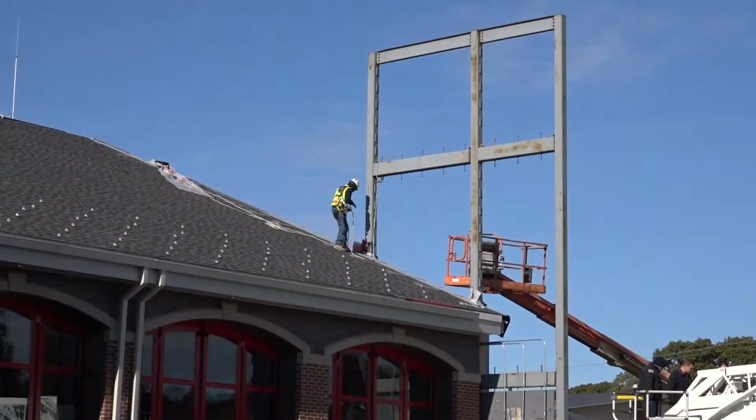Well, phase one's completed, so we still have a little more work to do, or a lot more work to do. But yes, we have been operating out of here for about a week or so, and the firefighters are excited and very grateful, and it is a beautiful brand new station.